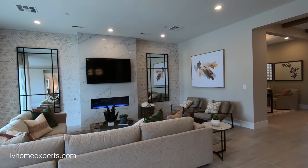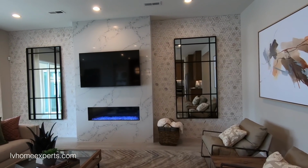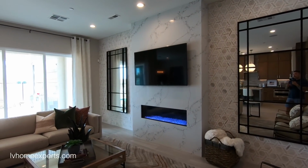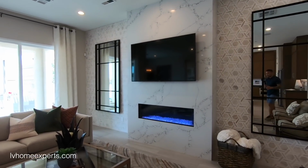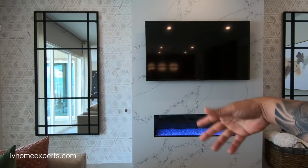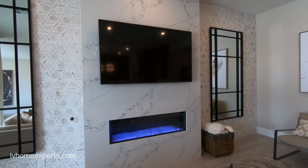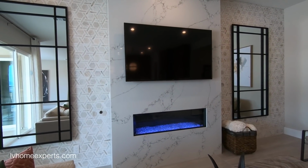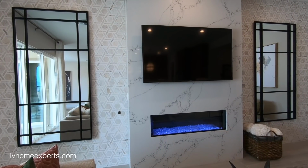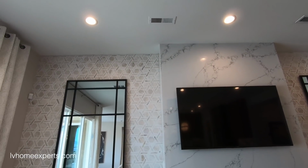Now, let's go take a look at this living room. Wow, I love the feature wall with the nice marble tile. And then we have the, what do you call? This is not 48 inches. What's the next one up? 48. What? 50 inches on here. 50, 60 inch on the heat glow. That looks like a heat glow. What's nice about this, you can change the ambience as far as the color wise. Kind of gives you that mood.